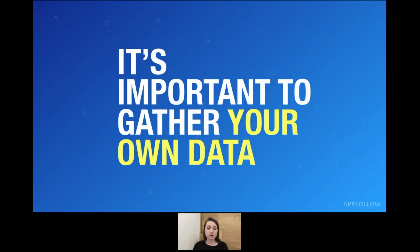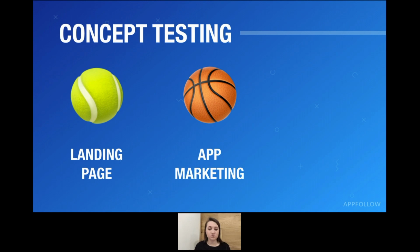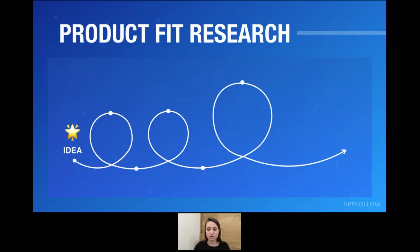Once you've built your MVP, or at least have a design, you can start gathering your own data. Analyzing markets and reviews is all good, but at the end of the day, you should get results for your own app. My recommendation is to do concept testing as quickly and as early as you can, before you put a lot of investment into the app itself, into development. Landing pages are a pretty good way to test any concept, because you'll see at least how interested people are. Then app marketing, which is testing user acquisition again, and creatives, and soft launch, of course. Soft launch is the final and classical way of testing, but you can do a few tests even before it. You don't have to wait that long.